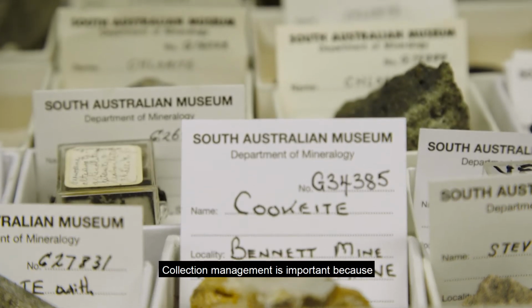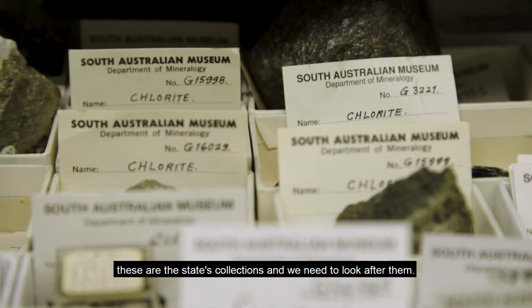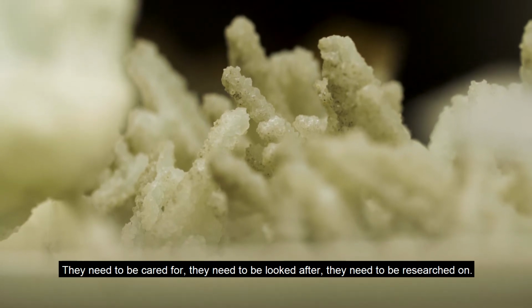Collection management is important because these are the state's collections and we need to look after them. They're a resource for now and they're a resource for the future. They need to be cared for, they need to be looked after, they need to be researched on.